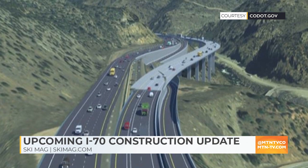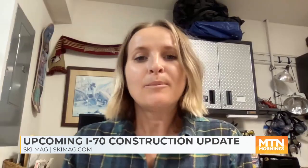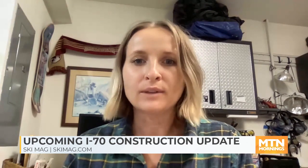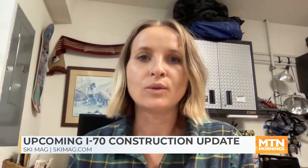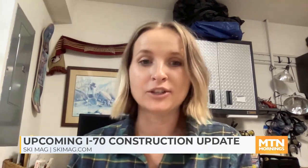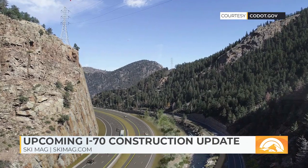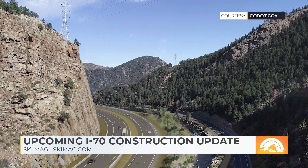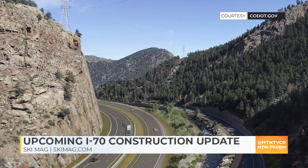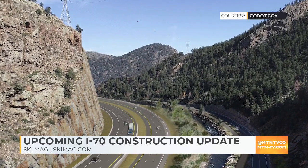So it's an 8 mile stretch of highway. But the biggest thing is that they are adding a third westbound lane, which is going to be a full time tolled express lane. And that's the biggest part of the project. Most of the work is going to be done from 7 p.m. to 7 a.m., so it's going to be done overnight from Sundays to Thursdays. So I think skiers can avoid it a little bit.